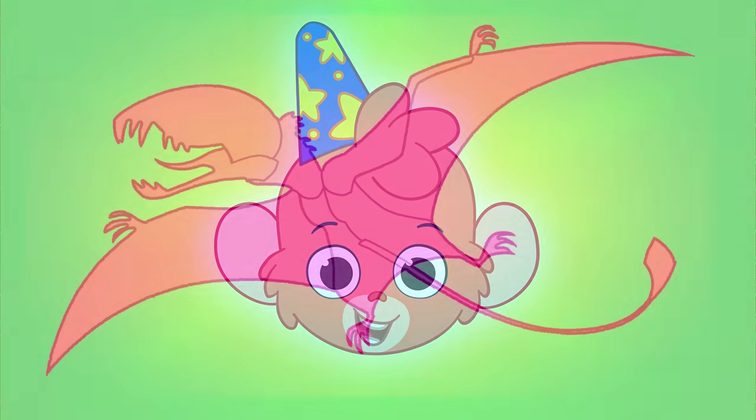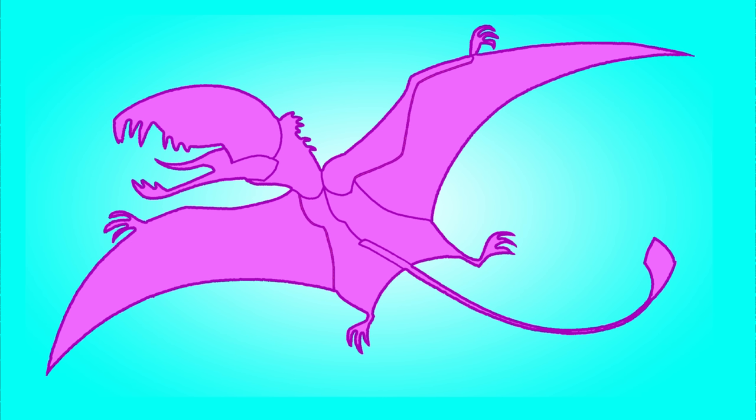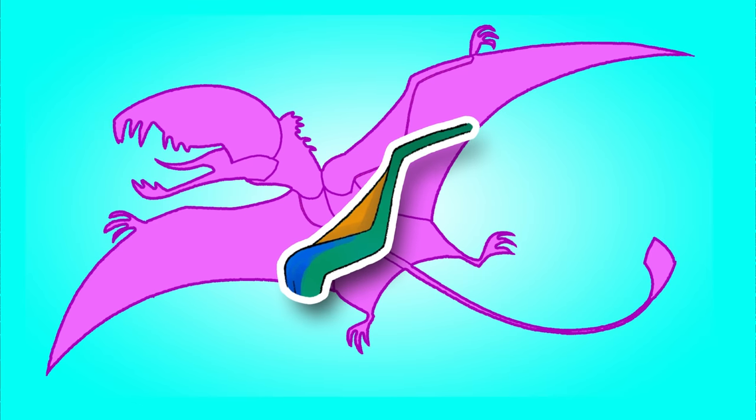Baboo! Hi everyone! Today we are going to guess a dinosaur. Can you guess what dinosaur this is? Let's look at the first piece. This is kind of a wiggly shape. What could it be?